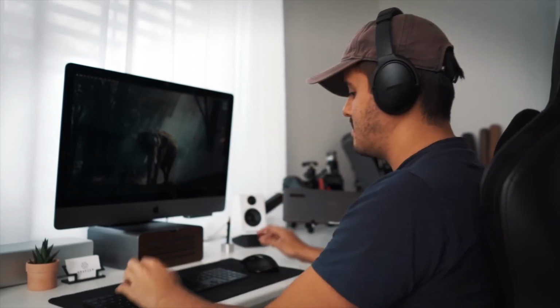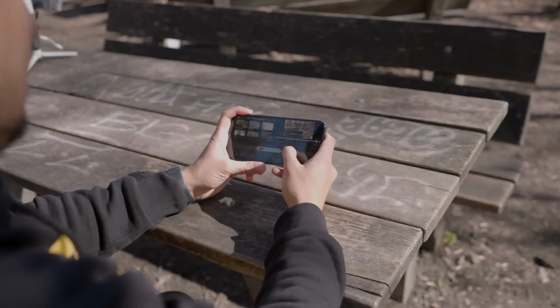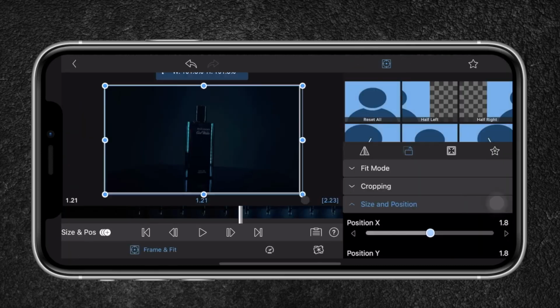Last, you will need some kind of editing app such as LumaFusion. Now, I prefer editing on a desktop computer. My main editing software is Final Cut Pro, but when it comes to editing on an iPhone, LumaFusion is my go-to app. I find that LumaFusion is the best and most advanced editing app out there as it's inexpensive and packed with many great features. It will soon also be available for Android users, so stay tuned for that.